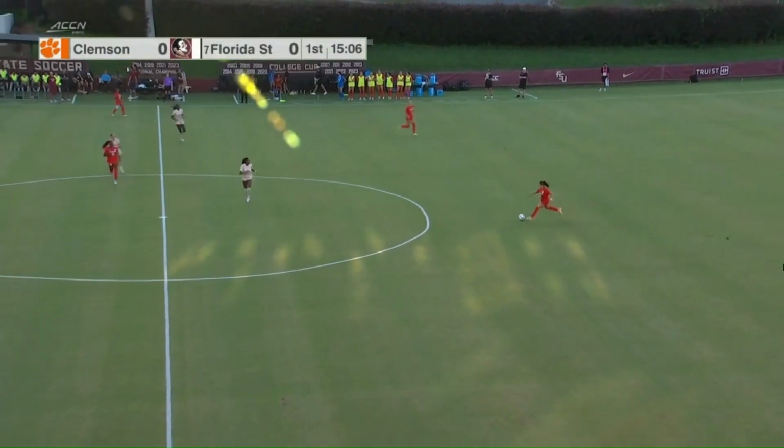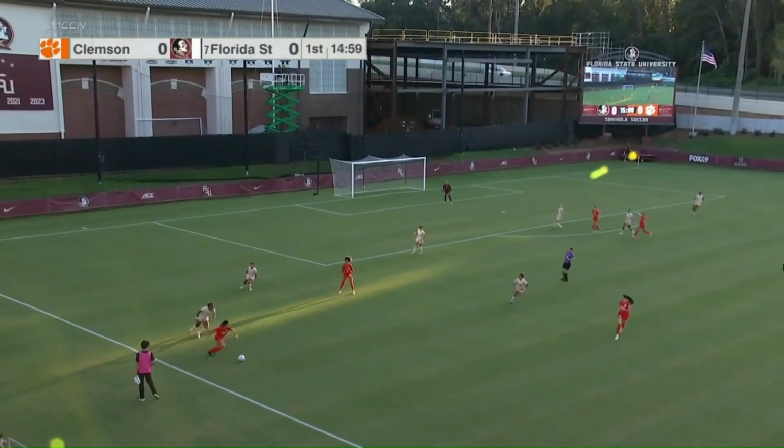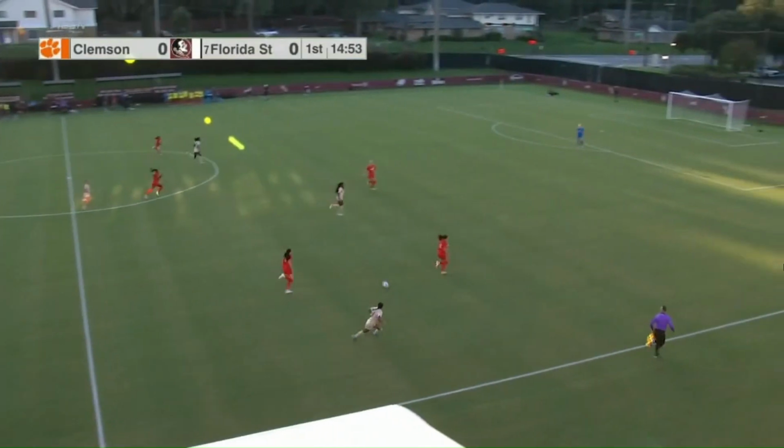Your energy up. Stay positive. You're right in this match. It's no score right now. You've kept Florida State at bay. Get on the attack. Get Kendall Bodak in there, who's really sharp and really strong as a shooter from the top of the 18. Taken away by Suarez.